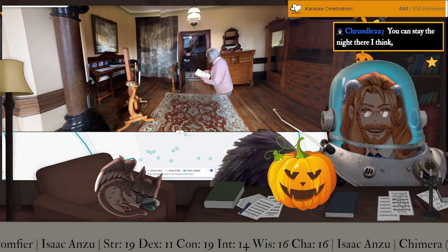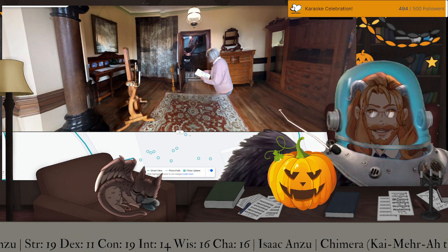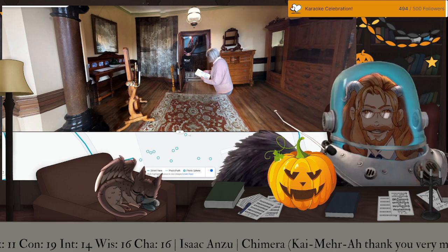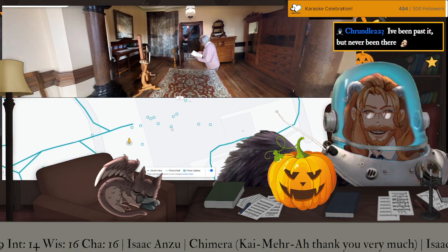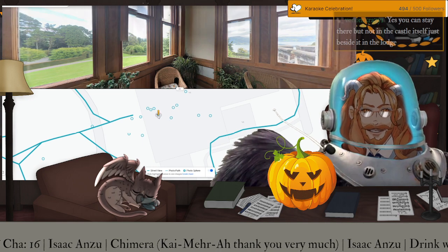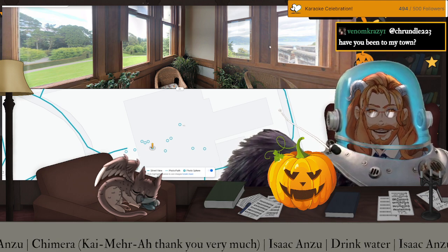You can stay the night there, I think? I bet you can. Book your visit online. High tea plus Castle Inn. You can have tea. Dinner. Yes, there's Larnach Lodge. There's stable accommodations where you can stay in the stables. If you're into medieval culture and stuff, staying in the stables actually sounds kind of fun, doesn't it? Just like Baldur's Gate 3. Some of these photospheres aren't working correctly. You can stay there, but not in the castle itself, just beside it in the lodge. I see.